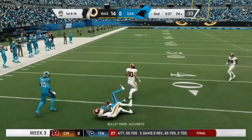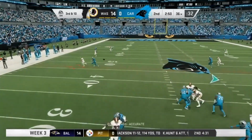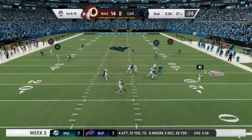He's going to throw to the left, and that's going to be a completion. That will be DJ Moore for a 1st down. So now 3rd and 10 later on for Carolina. It's another throw, and that one's incomplete as he was going for Godwin Jr.